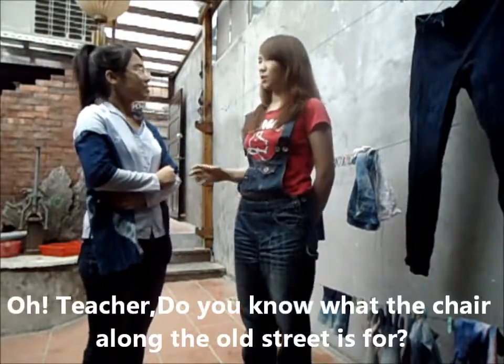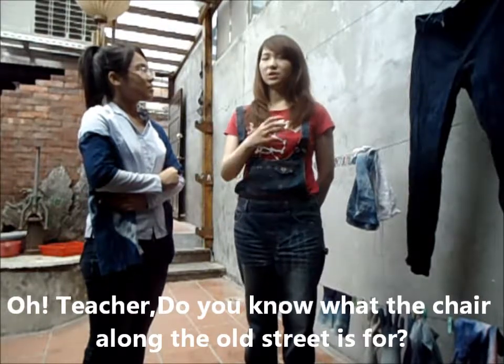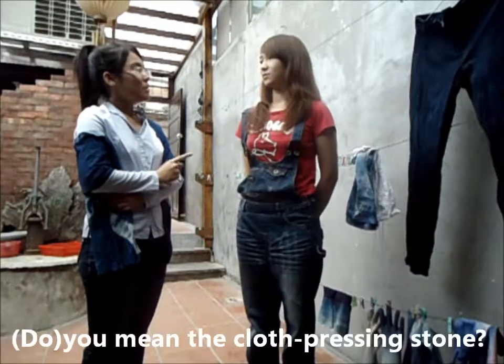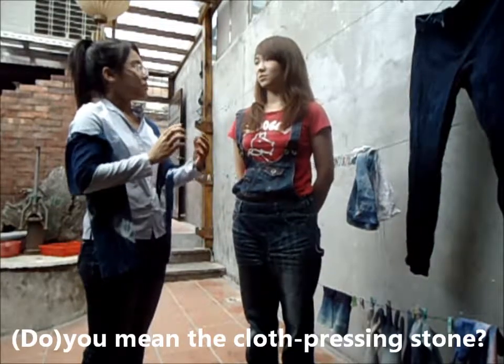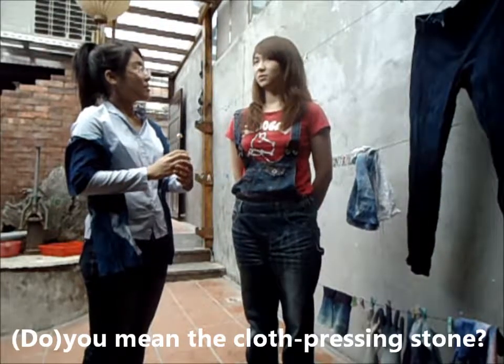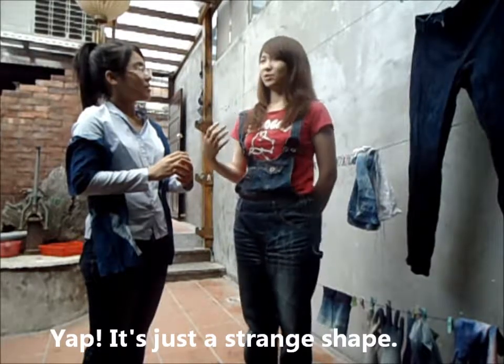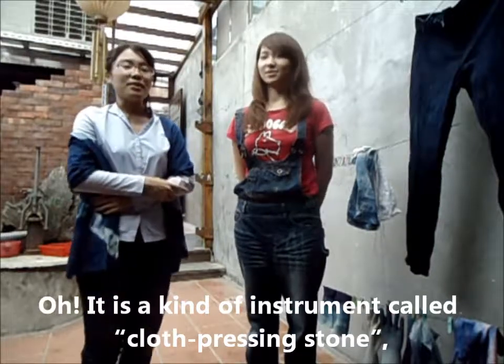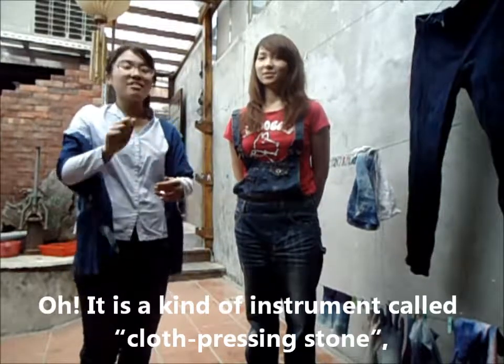Teacher, do you know what the tiers along the old street are called? You mean the clothes pressing stone? Yep, it's just a strange shape. Oh, it's a kind of instrument called clothes pressing stone.